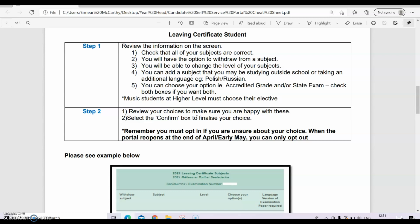Just to remind you to engage in a conversation with your teachers about levels, and if you don't have the opportunity to do that before the portal closes, stick with the level that you are at, and then you will be able to review these choices at the end of April, early May, when the portal reopens.